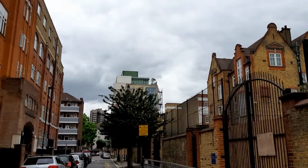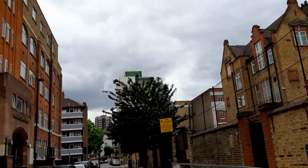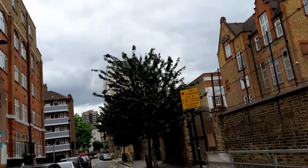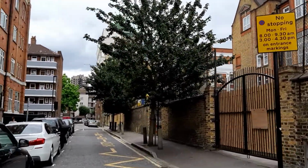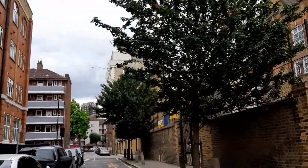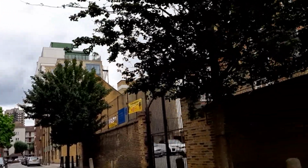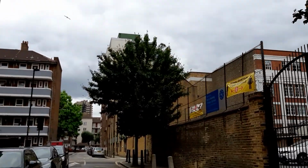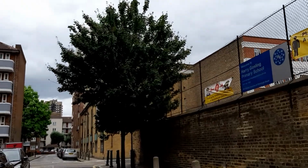A lot of Ripper experts have given the nickname to Elizabeth Stride as Lucky Liz, or Long Liz. I don't know why she gets called Long Liz, because she was only 5 foot. But Lucky Liz is a reference to, obviously, the 5 Jack the Ripper victims. They all got mutilated and parts taken away. But in actual fact, she only had a throat cut.